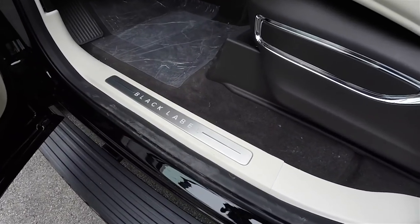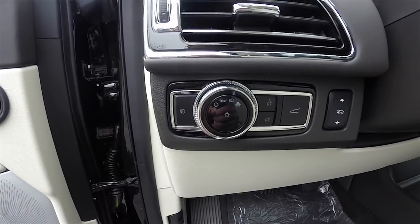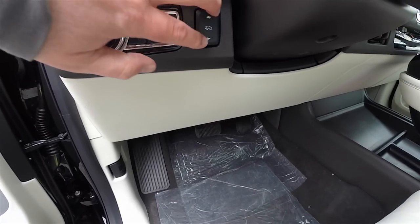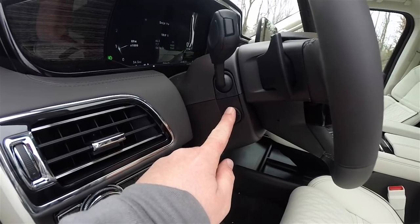Silverwood accents. You've also got the Black Label tread plate, which is illuminated. On the dash panel, you have your fog lamp control, automatic headlamp controls, instrument panel brightness and dim, rear hatch release, and power adjustable pedals. And the leather-wrapped steering wheel is also power tilt and telescoping.